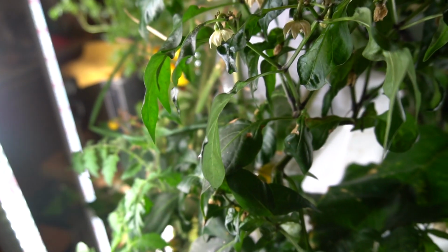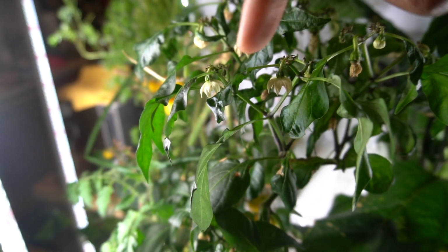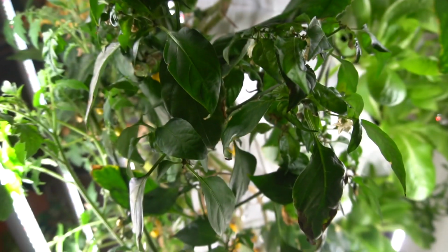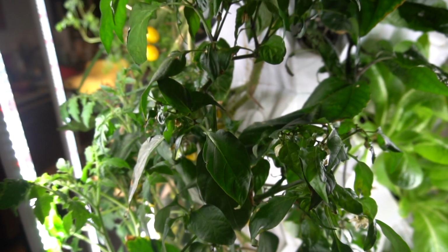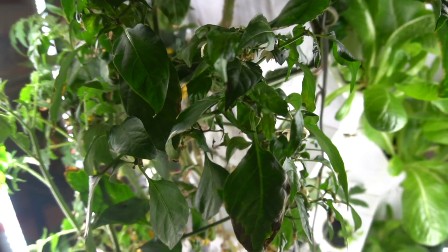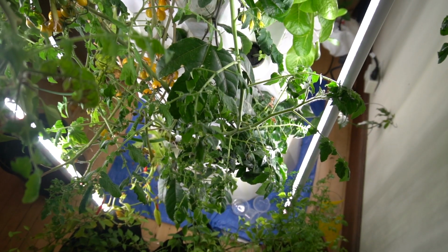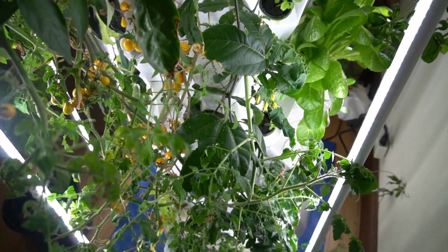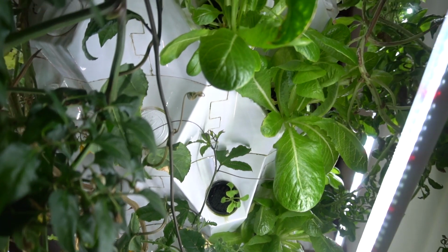So moving on, you can see here there's another pepper plant, another plant where I took most of the peppers off, but you can see there's new flowers popping up on the plant. So I would expect a new generation of peppers on this plant. Alright, you can see more of that yellow pear cherry tomato plant. It's a very big plant. Starts from the top of the tower and goes all the way down.